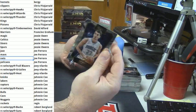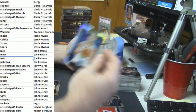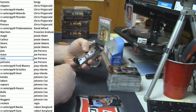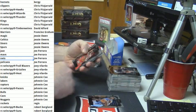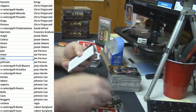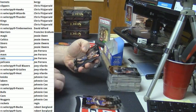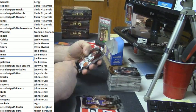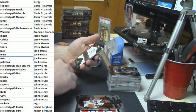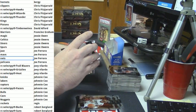Belinelli gold frame. Hezonja rookie. Klay Thompson refractor. Carmelo orange to 60. Nice card for the Knicks. Brandon Dawson rookie card. Rondae Hollis-Jefferson rookie card. Rajon Rondo gold frame. Zipser short print. D'Angelo Russell rookie card. For the Boston Celtics.